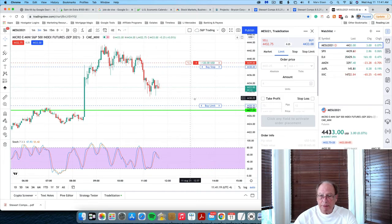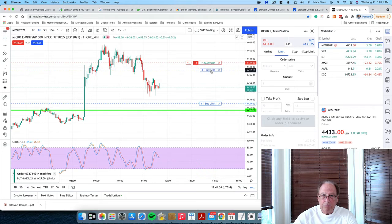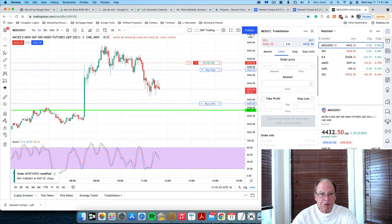I have my buy limit set at 44.2850, so I'm going to move that up to 44.29. I'm going to move my stop loss down to 44.37 and a quarter, and we will see how this plays out. I'm still in my trade. I'm still playing my plan. And hopefully this trade will work out as planned.